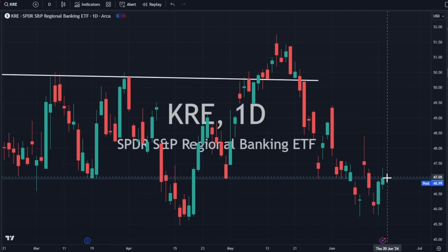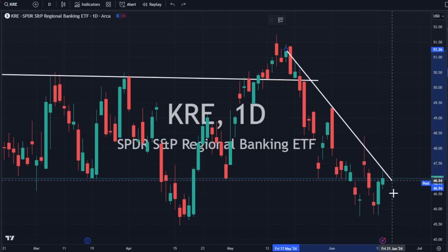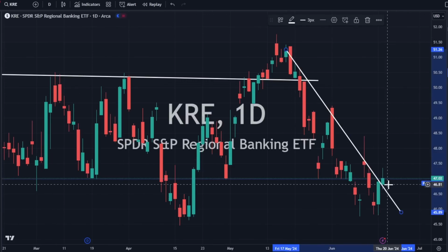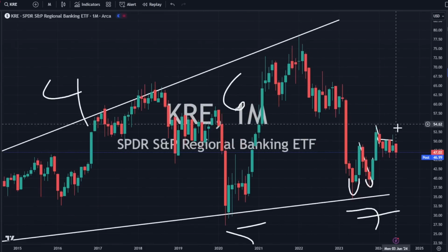KRE, another little bloody nose. I think we'll probably see a move to the upside on this. We can also draw a little downtrend here that we're basically breaking. So that also looks like it could move on higher for KRE in the short term.